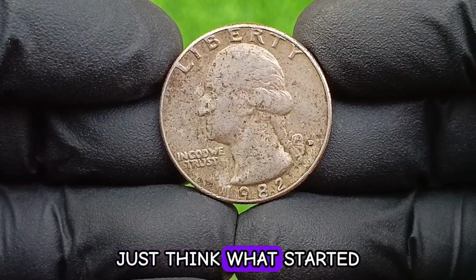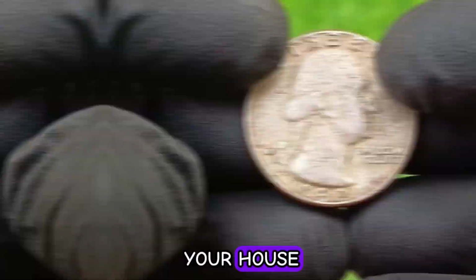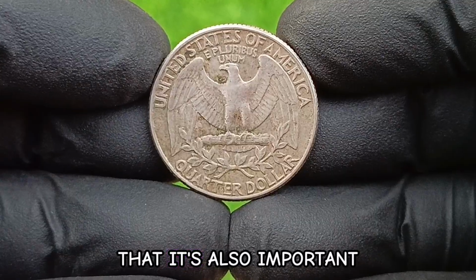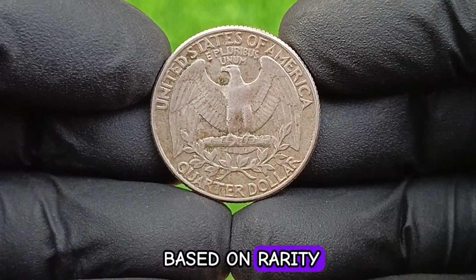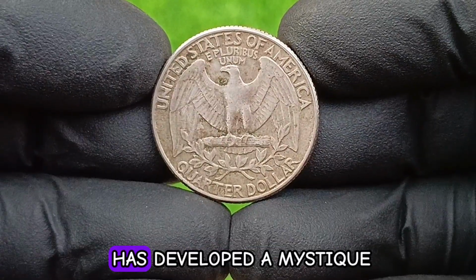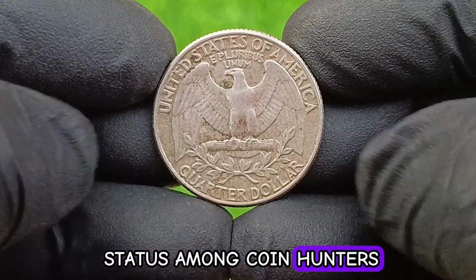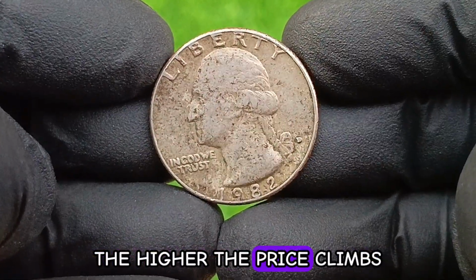Just think, what started as pocket change could turn into enough money to pay off your house, buy your dream car, or even fund a lifetime of adventures. It's also important to remember that value isn't solely based on rarity. Demand plays a massive role. The 1982 D quarter has developed a mystique, a kind of legendary status among coin hunters, which fuels that demand. The more collectors want it, the higher the price climbs.